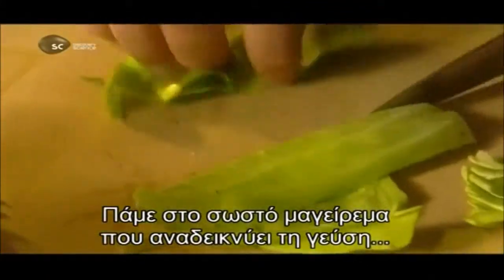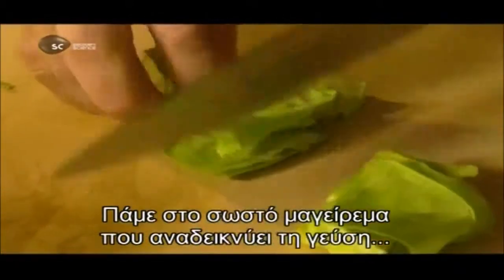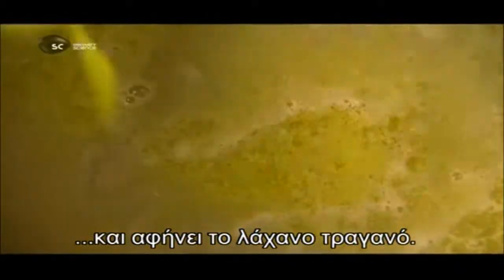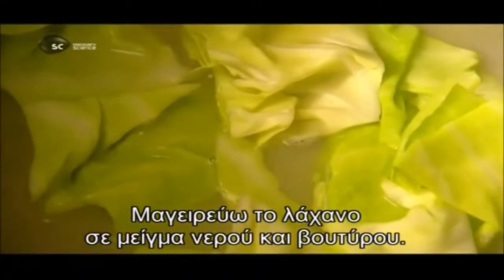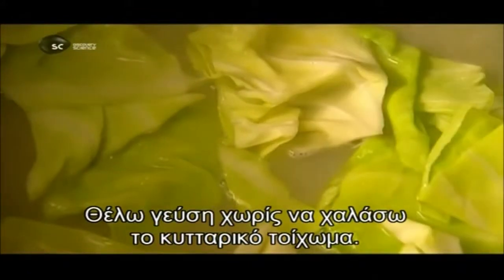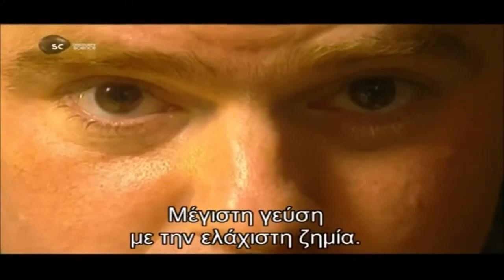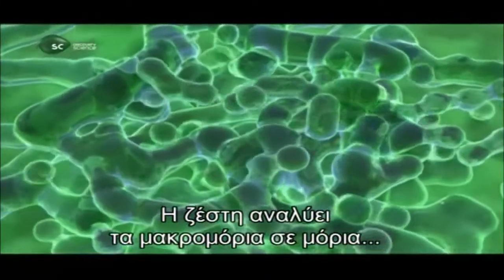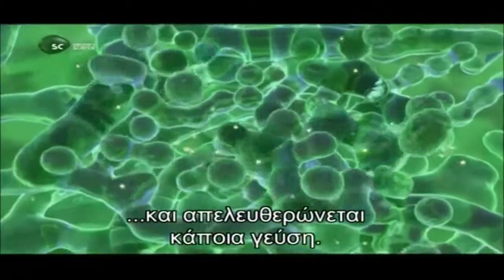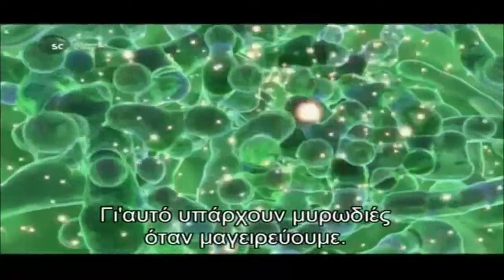Now for what my gran should have done. I'm going to cook it so some of the cells burst to let out the flavour, but most stay intact and the cabbage stays crisp. I'm now cooking the cabbage in a mixture of butter and water. I'm trying to extract as much flavour as possible without damaging the cell walls too much, so maximum flavour with minimum damage. Heat breaks down large molecules into smaller ones, letting out some of the flavour molecules within the cabbage, which is why we smell aromas as we cook.